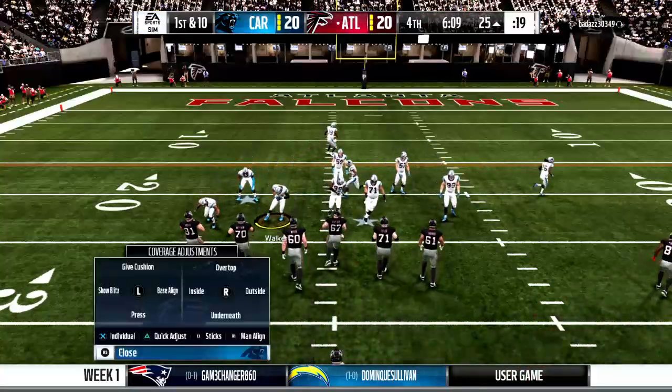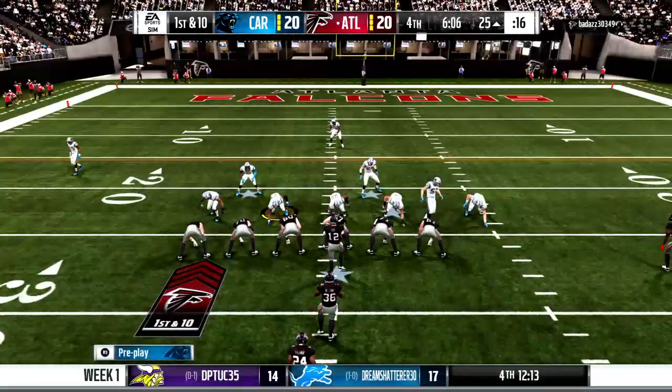Back-to-back good plays have him on the move on first down. Detroit!